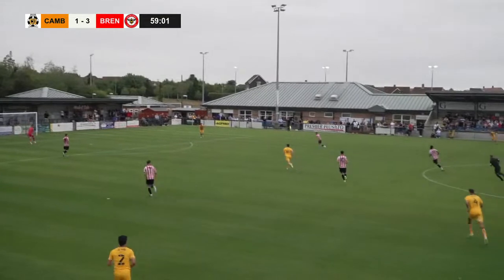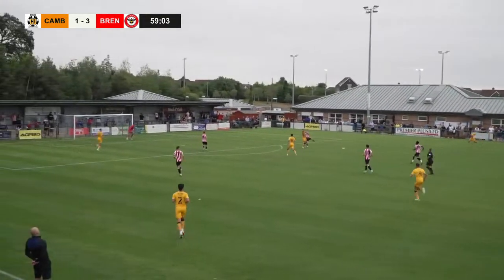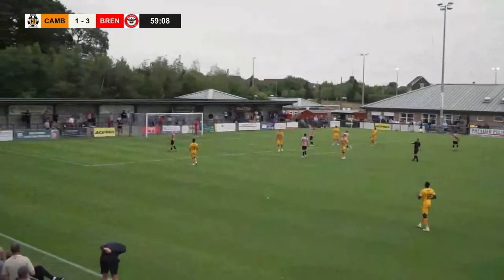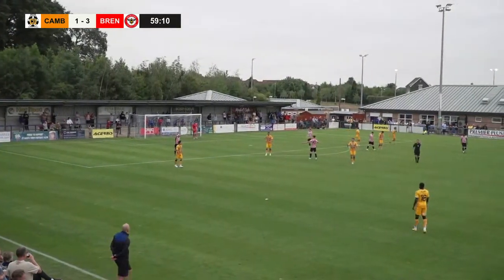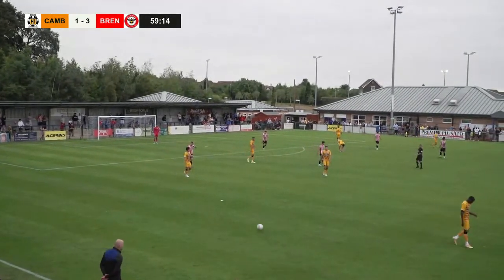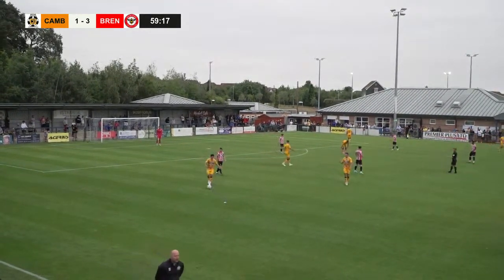A little spell out. Oh, and it's a missed kick by the goalkeeper. It's Fulakani for Lachlan Brook. He tries to beat his man, but he's challenged there as Maghoma picks up from distance, but his effort is over. It looked like Brentford were going to get an opportunity to really work the goalkeeper there, but Maghoma got his shot wrong.